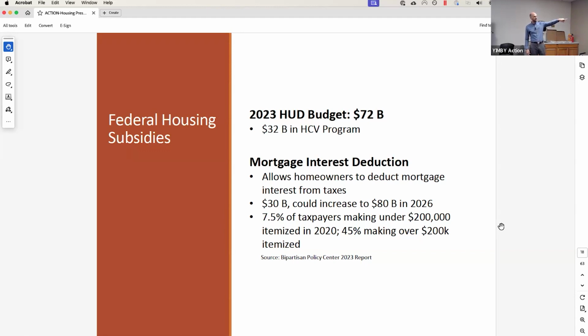Mortgage interest deduction, right? So you know how it works. You pay your mortgage. You're allowed to deduct interest from your taxes if you itemize, and that deduction on what would be paid in taxes otherwise is $30 billion. There are a couple sunset provisions that may occur in 2026, depending on what happens in the legislature. So it could increase as much as 80 billion. It has to do with how much you can deduct, or who can deduct. And something could happen within the next couple of years to change that, of course.